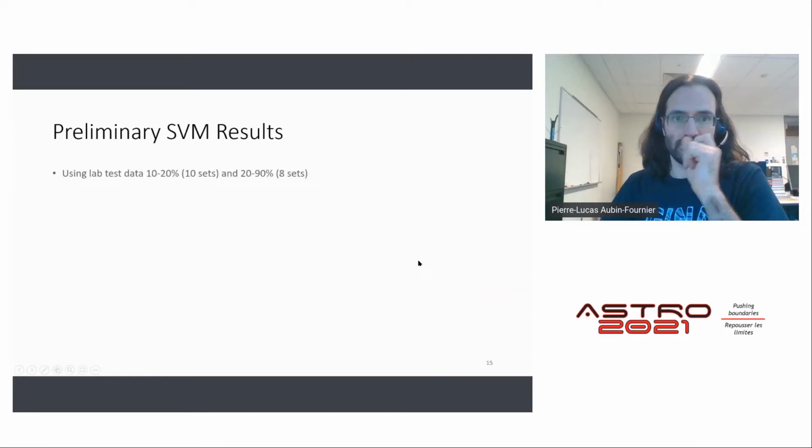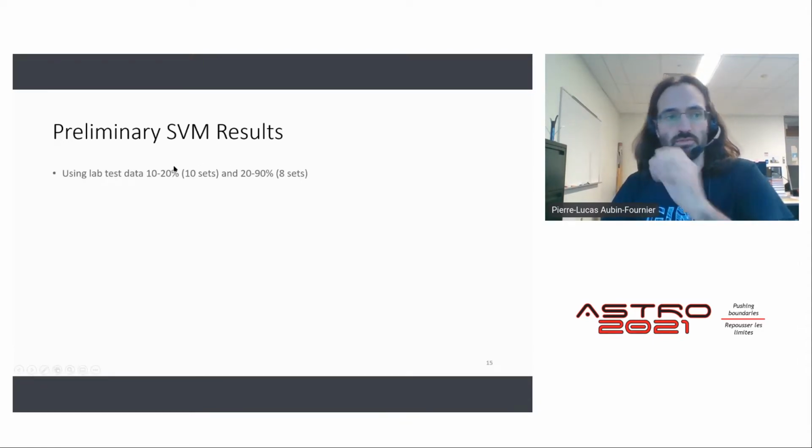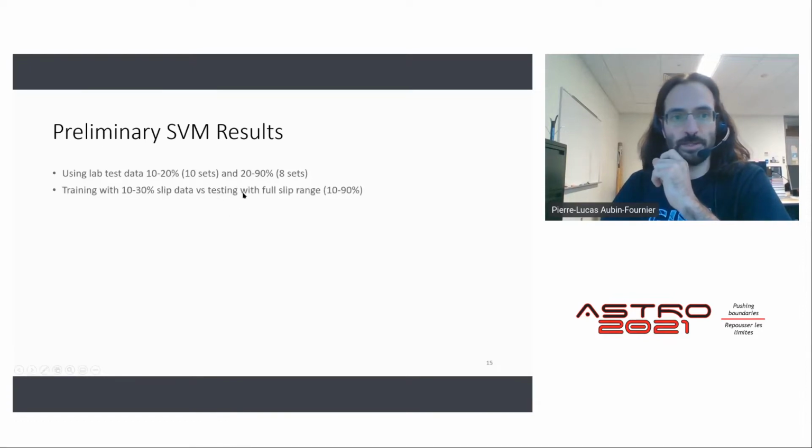And we have some preliminary results, which we've done mainly using lab test data. So with slip between 10 to 20%, we have data sets at each percent, and for 20 to 90%, we have 8 sets, so less specific. We were mostly interested in the transition zone between 10 to 20%.